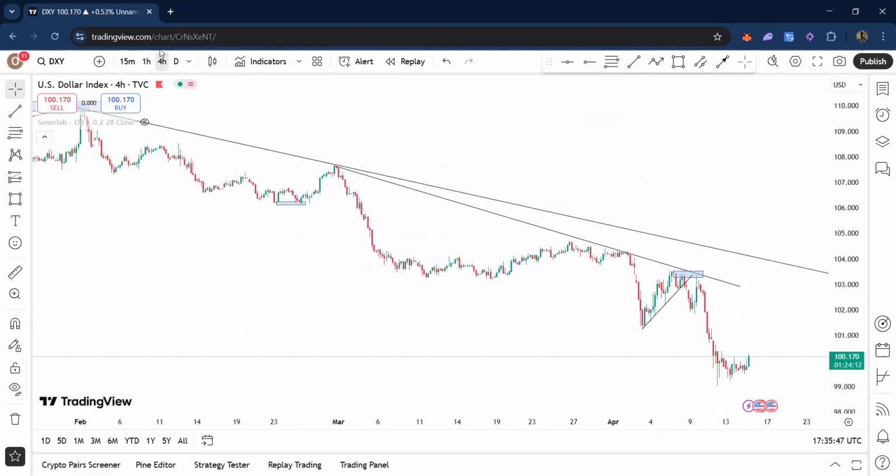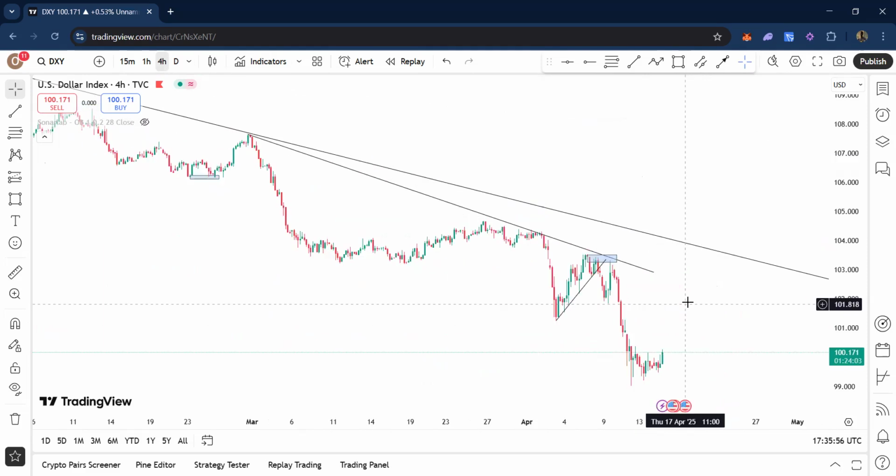So you have to respect its decision and wait. This pullback means a small buy for the DXY, which means a small sell for GBP. So you have to just stay in there. Which other pairs have you guys been trading?